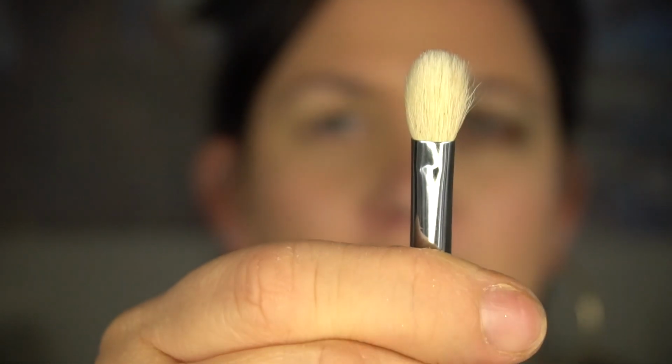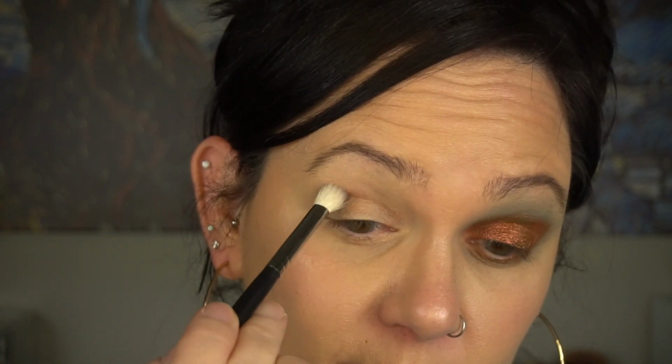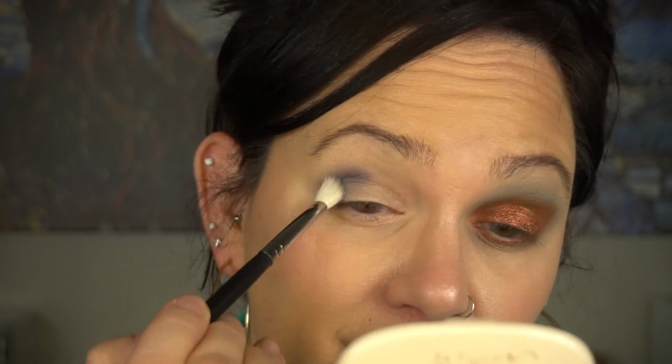I don't know, maybe I'm not gonna do a halo eye because I want to try a couple of these. So let's go ahead, and I think what I'm gonna do is pick up this Morphe M433 brush. And I'm gonna go into Somebody Is Scared. It's like a muted grayish purple. I'm gonna put that out here. Yeah, see, it's more purple. I like that. I really like that color.